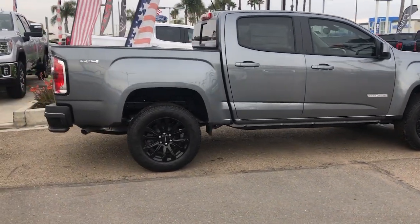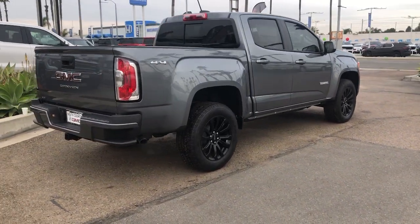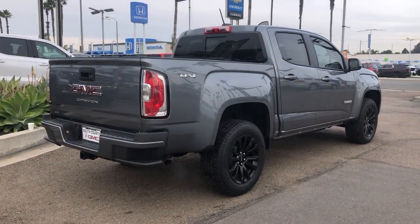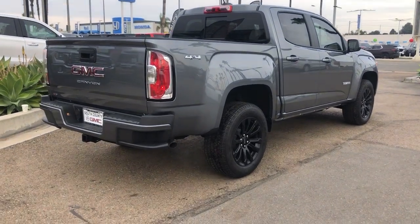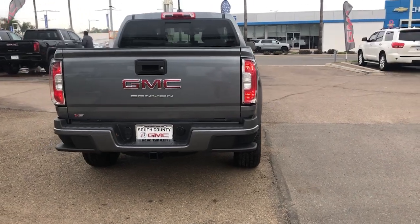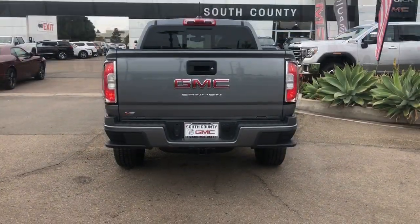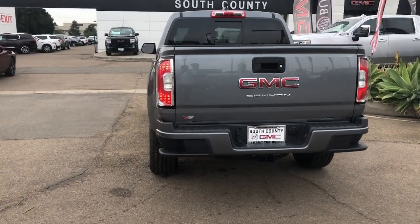These are just some of the great options this vehicle comes with: keyless entry, fog lamps, premium sound system, heated mirrors, bed liner, satellite radio, aluminum wheels, alarm, electronic stability control, steering wheel audio controls. Take advantage of the utility and comfort this well-designed Canyon has to offer.